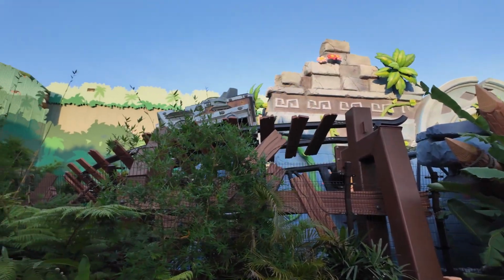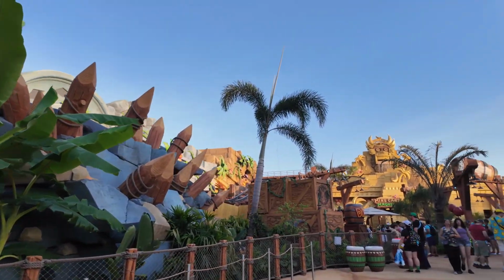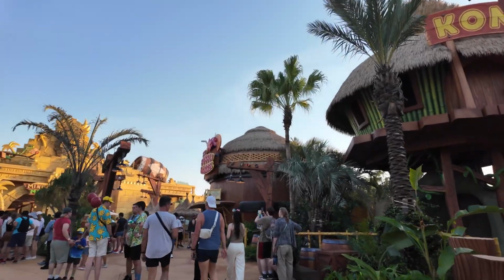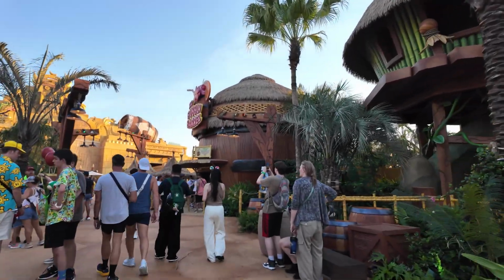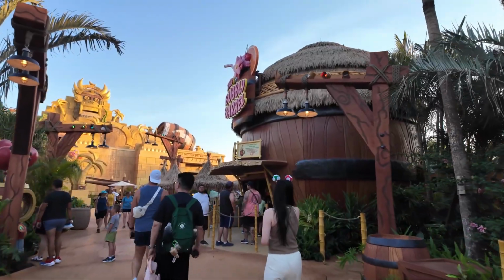What a cool ride. I'm so happy I got to ride it the other day at night. I think it's a cooler ride to go on at night, honestly. All right, here we go, the Bubbly Barrel. This is where I can find my Donkey Kong Crush float, but I'm gonna get it without the souvenir mug because I don't need to carry around more plastic junk.